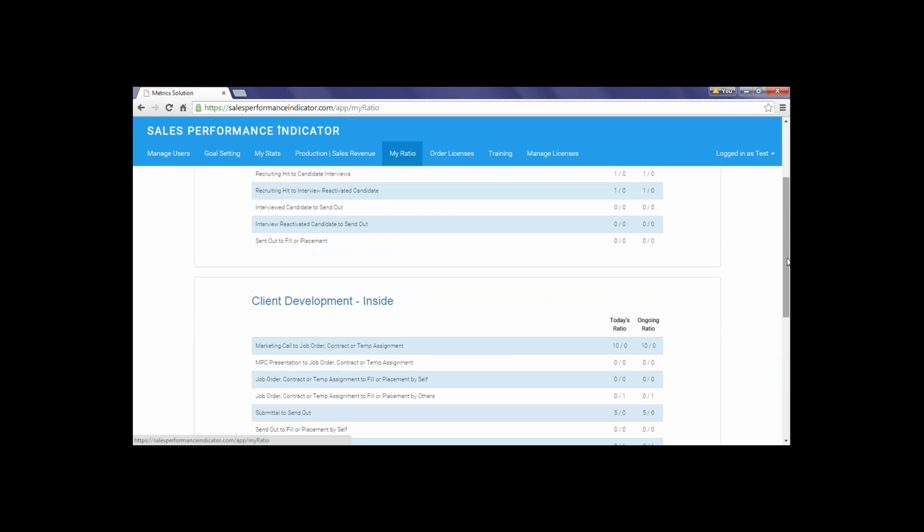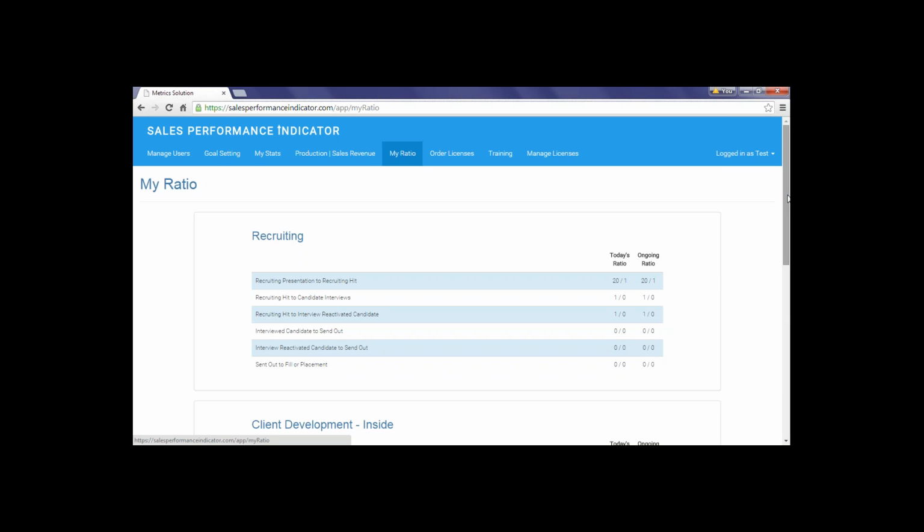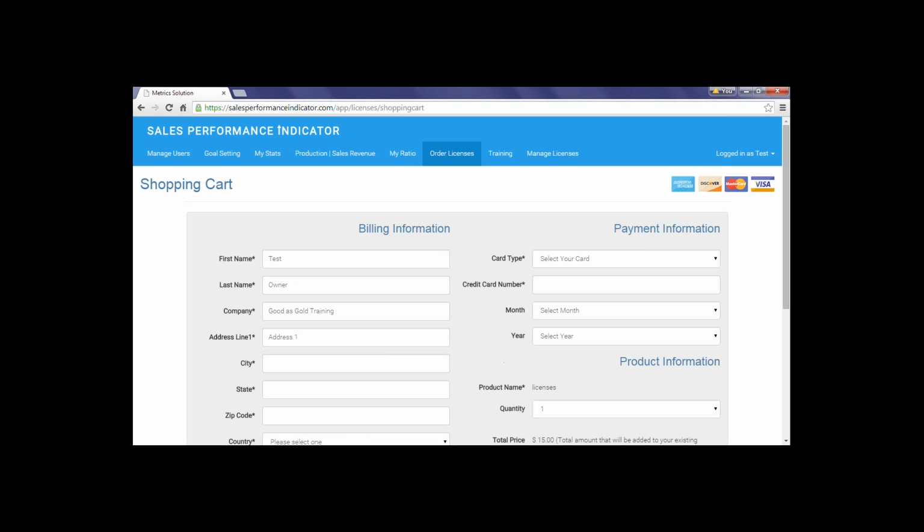You can look at your individual numbers right here, or you can go under manage users and look at anybody else's numbers. Ordering licenses is something that none of you are going to have to do, because we're giving you the system free and you've got 10 licenses. What that means is it's rolling over. It's not that you have 10 people that can use this and when you make your 11th hire, you have to pay for somebody, because you've got 10 from now for the life of your company. That's just my gift to you.